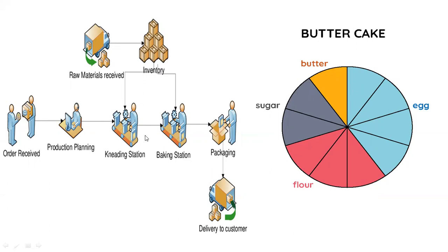Then again, you can also have a pie chart. This is an example of a pie chart just to explain how a butter cake is made in a bakery. You know, what is the composition of the butter in that? What is the composition of sugar in that? What is the composition of flour in that? What is the composition of egg in that butter cake? So this is only an example I have taken.